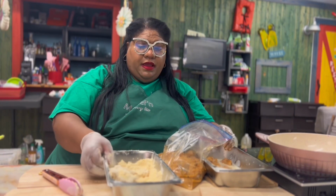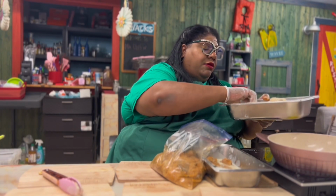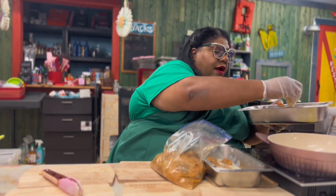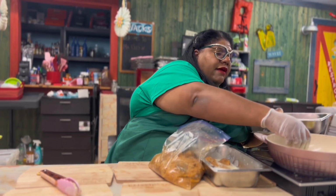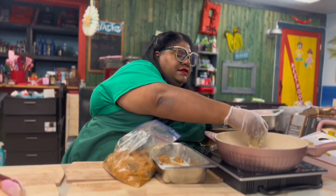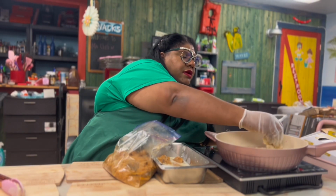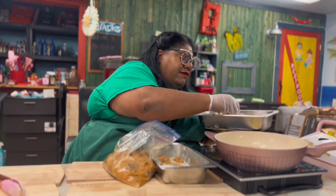Now, I'm going to move this over. I'm gonna take my tray, and I'm going to come over, fry my fish, my catfish nugget pieces. You just want to leave some room so that you can turn over your fish, so you don't want to occupy the whole pan. I think what I have in here is enough.